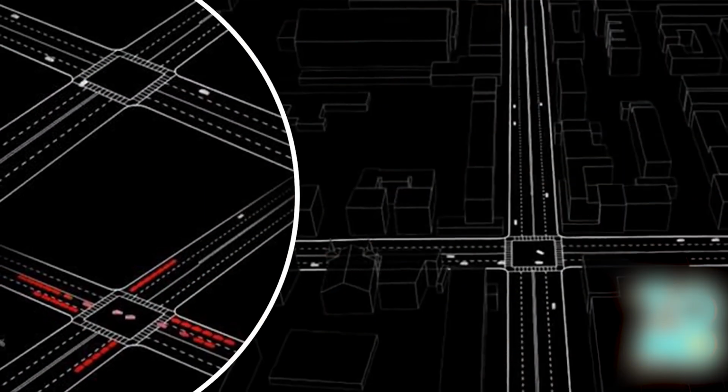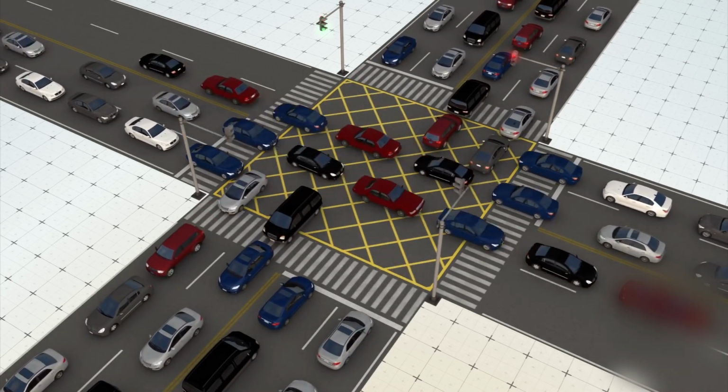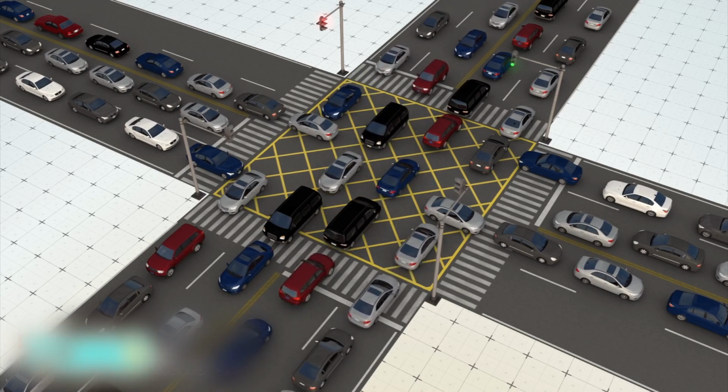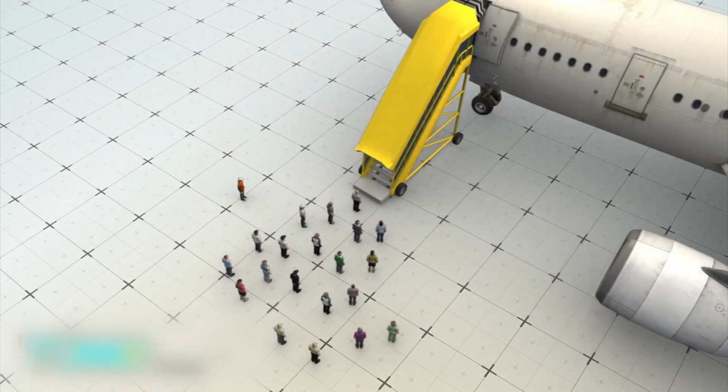MIT may have found a way to eliminate signal lights. MIT's study on signal lights, based on mathematical modeling, could help improve traffic at busy intersections. The theory is based on a slower-is-faster effect. For example, a large group of people boarding a plane might cause a bottleneck effect, slowing down the process.